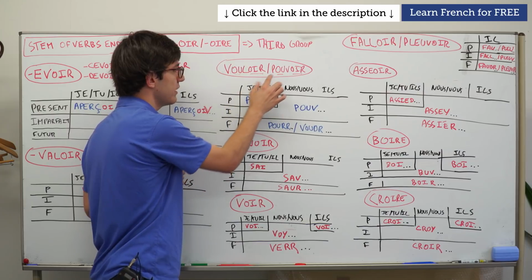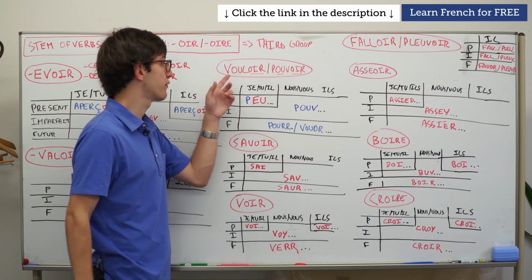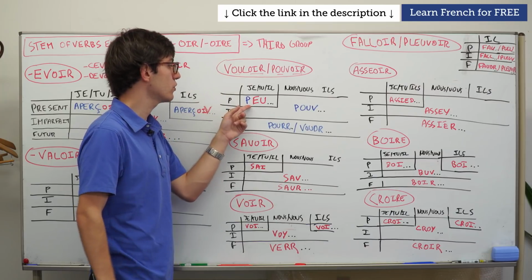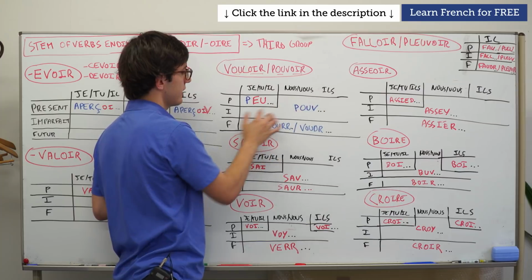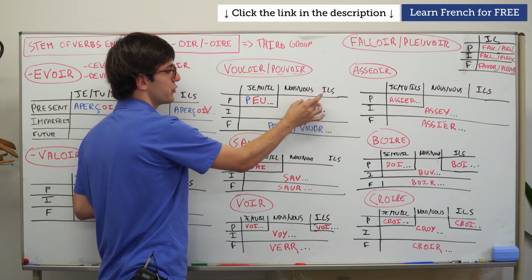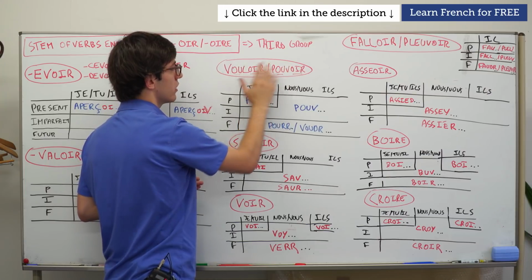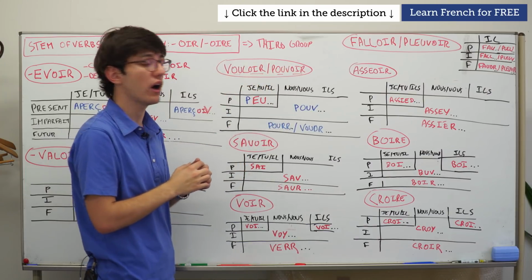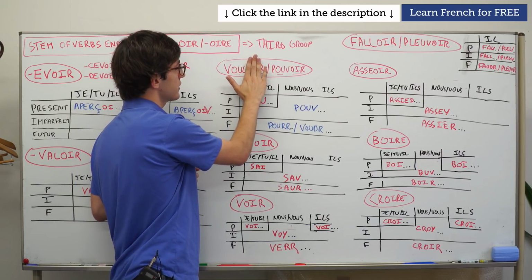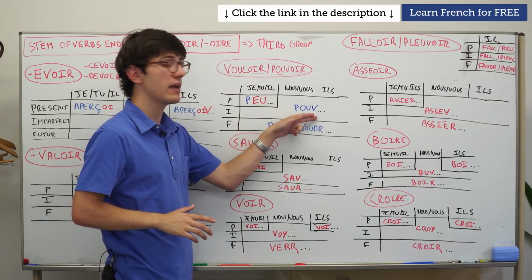So here you've got the P from the first letter of pouvoir, but for vouloir it's the same, you use the first letter, V, so veux, je veux. And for the plural, and the same for the imperfect, the stem you need to use is pouv. So you just get rid of the -oir. Here for vouloir, you take out the -oir, voul. So the stem would be voul.